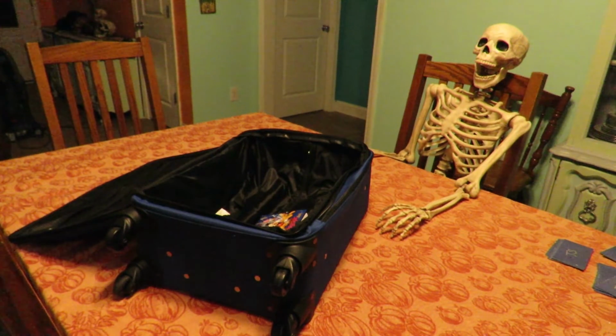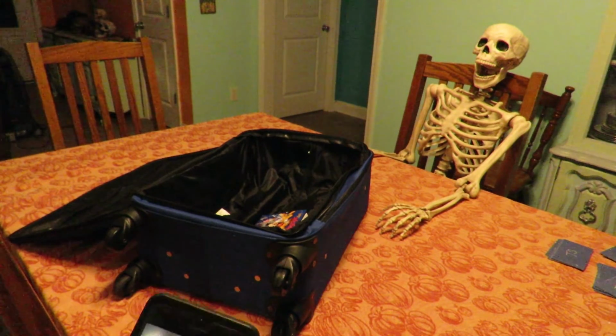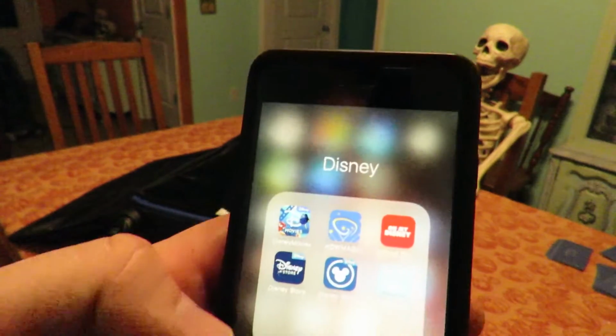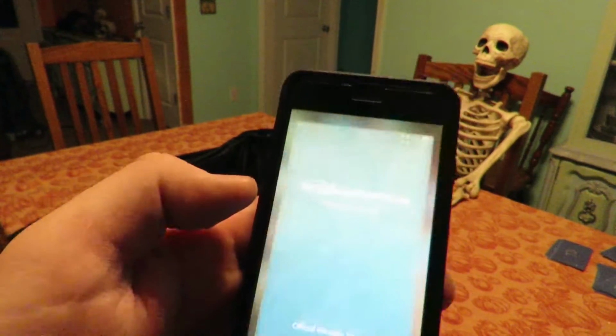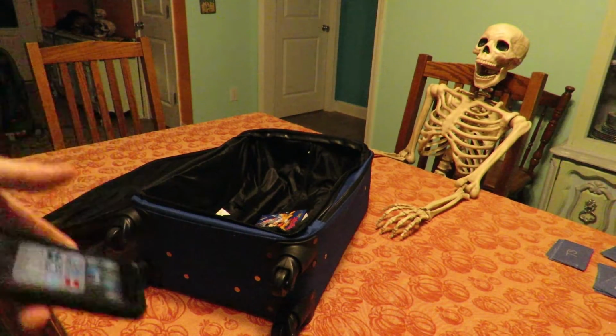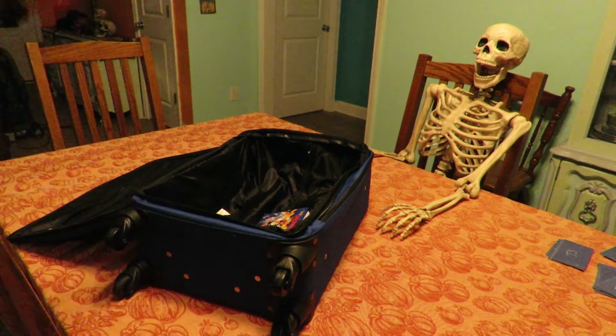Second thing that you really want to make sure you have, and especially if this is your first time, it might be a little confusing, but you want to get the My Disney Experience app. It comes in handy. It gives you maps in the park, all that good stuff, so make sure you have your cell phone with you for that.